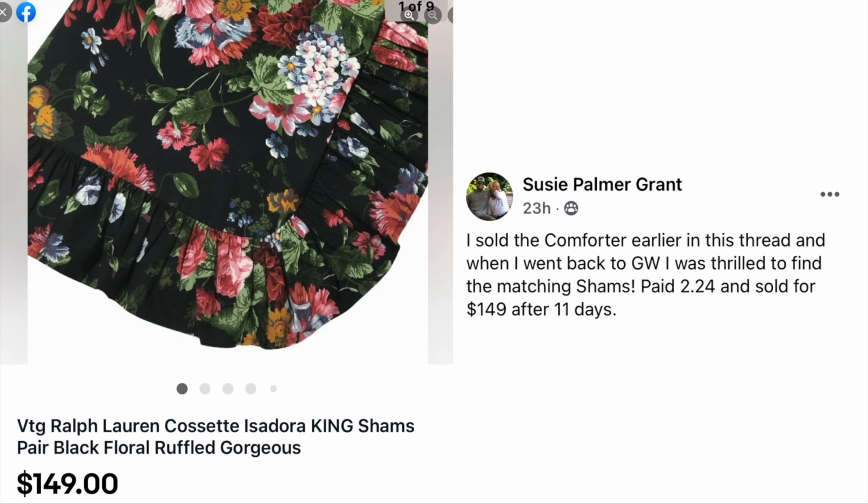Now we've got Susie Palmer Grant. She said, I sold the comforter earlier in this thread, and when I went back to Goodwill, I was thrilled to find the matching shams, meaning pillow shams. Paid $2.24 and sold for $149 after 11 days. Vintage Ralph Lauren Cosette Isadora King size shams. So look at this pattern, black background with brightly colored flowers.